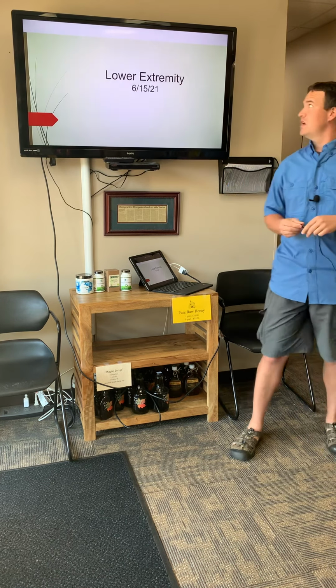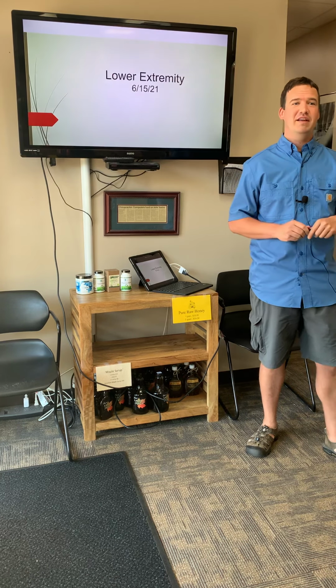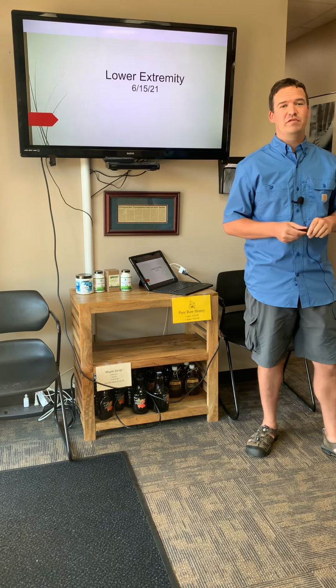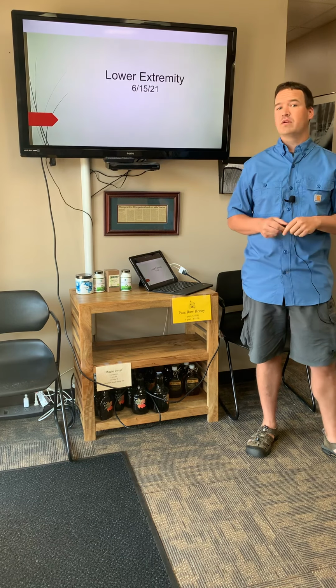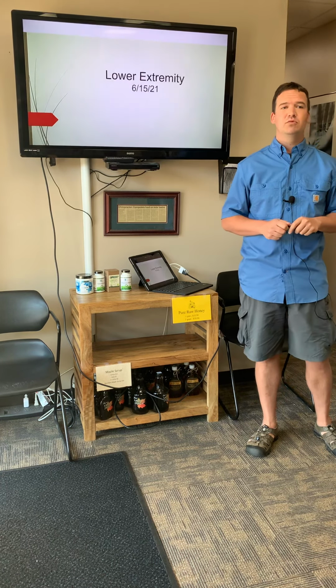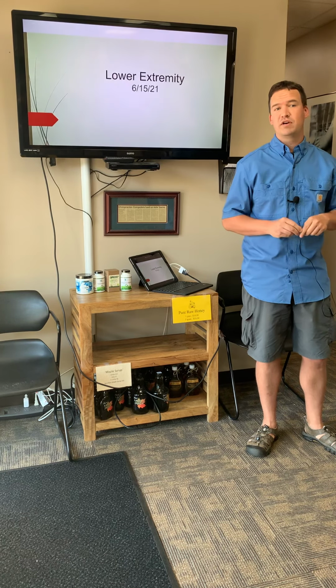Tonight's talk, we're going to be talking about lower extremities. One of the most common things that we see this time of year is lower extremity injuries, primarily foot rolls or ankle sprains or inversion sprains. So tonight we're going to be talking about a couple of different things that you can do as far as preventing injuries, but also what to do right away when you get an injury and what some of the long-term treatments are.